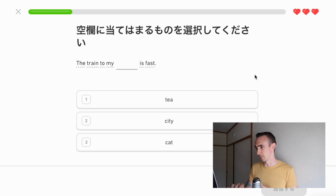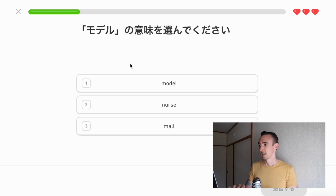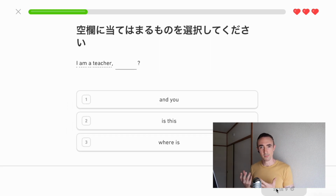The train to my, again, it's just a logic question. It's city. Here again, another translation word, which again is also the same. A lot of these translation ones here have been very simple, but at least you get to hear the audio, so it could help with pronunciation a little bit.